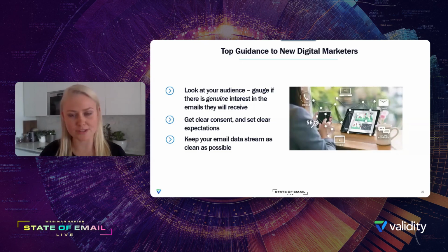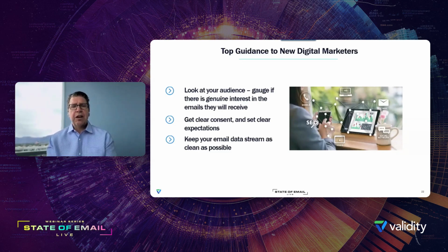But the two other bullets, Jaron, that you had here are consent, certainly, and list quality. Any comments on these two other elements and how important they are? So again, like I said, I'll just talk really briefly because there's one here that's not on the list that I wanted to bring up as well. But it really comes down to send mail to people that want it, because otherwise there's not going to be engagement. If they don't engage, they may go as far as complaining. That makes it even worse.